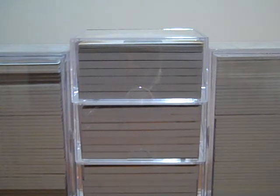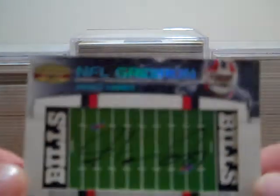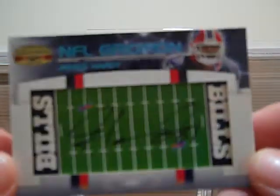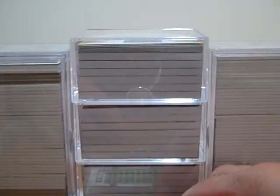Just finished up a 2008 Gridiron, the NFL Gridiron cards. They look like they have a little field on them. This is the most recent card I got, James Hardy. That was the last card in the set that I needed. They're all numbered to 40. So, pretty cool set. I just like the field.